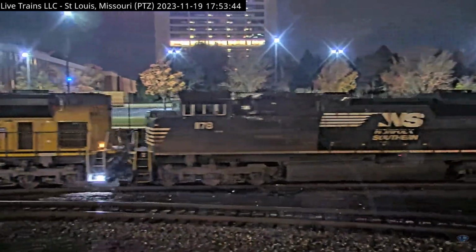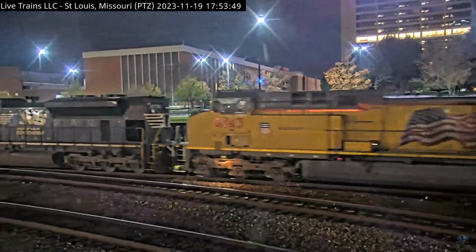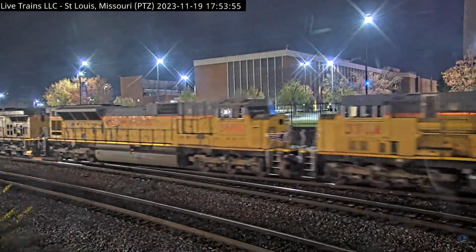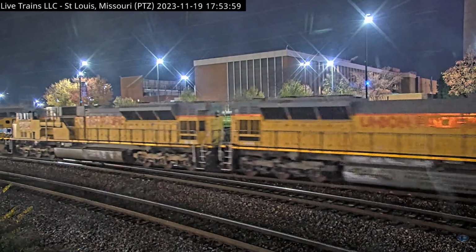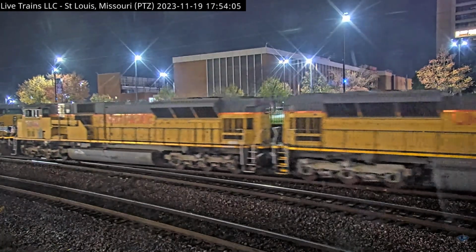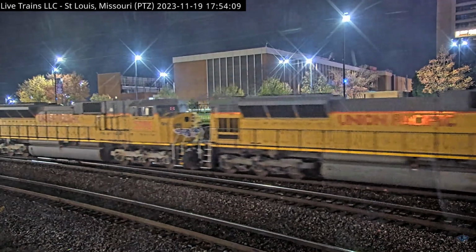SD90-43 MAX. Once common on Union Pacific trains, SD90-43 MAX were all retired from service on Union Pacific by 2017. This was allegedly due to frame cracks being discovered around where the fuel tank mounts to the frame. EMD SD90 series locomotives were always known to be plagued with issues, just as GE's AC6000 CW locomotives were.